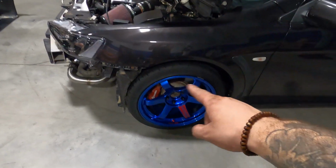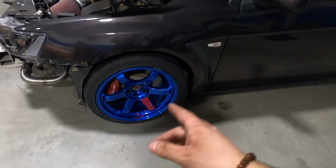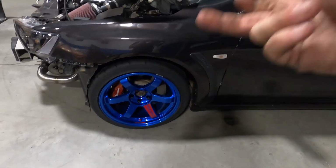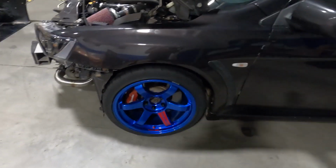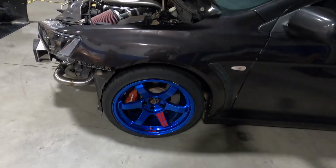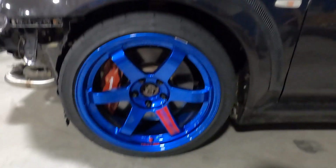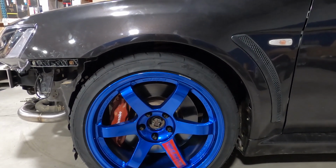So what we ended up doing was loosening the collar around the actual shock threads. I'm not sure what the technical term is, and lowering that down instead of lowering the spring so that we didn't have a free moving spring inside there. So we dropped that stuff down about 1 inch, but because we raised the spring to increase the preload on the spring itself, we really only dropped the car down maybe 3/4 of an inch right now. So tomorrow I'm definitely gonna drop it down some more, probably at least another 1/2 inch or so.